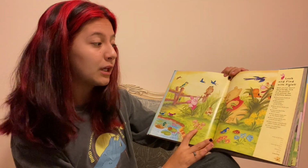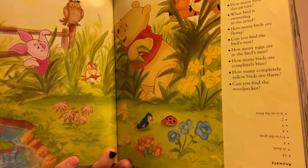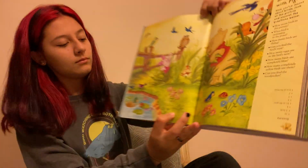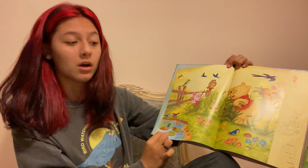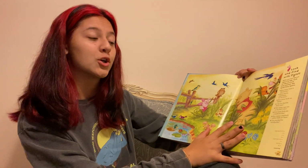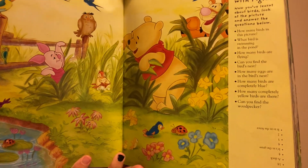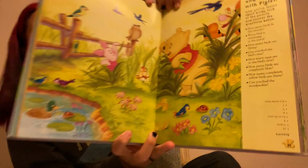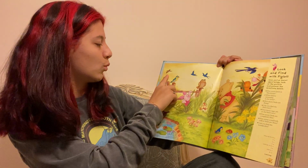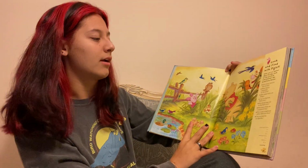What bird is swimming in the pond? There's a duck. A duck is swimming in the pond. How many birds are flying? Let's count the birds flying. 1, 2, 3, 4. There's 4 birds that are flying.